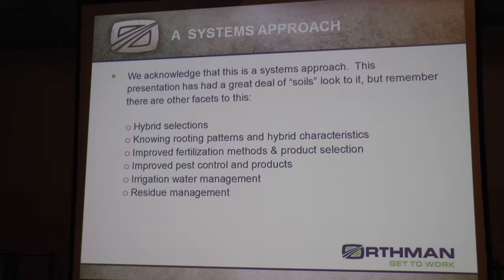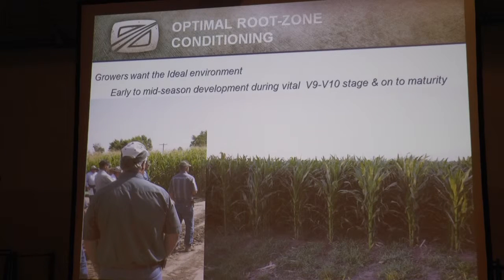This whole thing about improved fertilization, I talked about that early on. Putting the nutrients in the pathway of the root is incredibly important. We can decrease the quantity of product that we have to put on, especially when we use better quality of fertilizers. I might hurt somebody's feelings, but folks, 10-34 isn't all what it's cracked up to be. There are better products out on the market than that, especially in a saline environment. Improved pest and nutrient issues. Irrigation water management is important to this tremendously, especially in irrigated agriculture, and residue management. Next slide. So growers want to know the ideal environment. What does it take to get it all the way up to maturity?